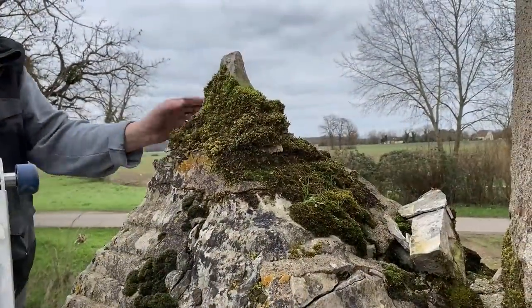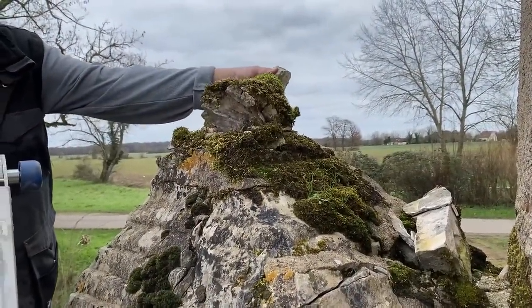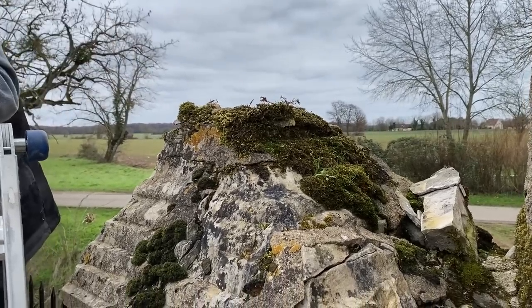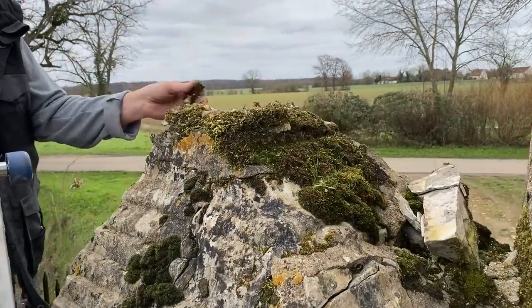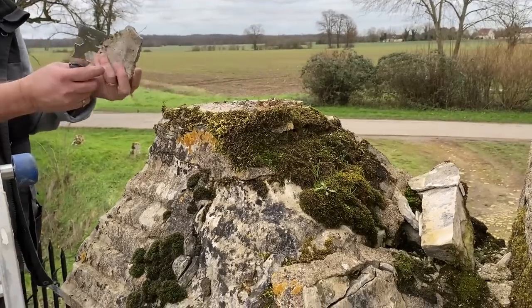Doesn't look much like a top, does it? It doesn't. No, I don't know what it's supposed to even be. Well, it was one of those thingies. You know those.